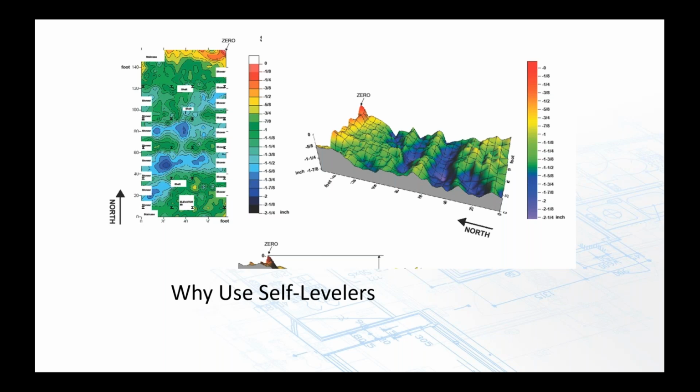You never know what you're going to be handed, and this is an extreme instance. It's showing anywhere from the high point to as much as 2¼ inches of variance, and this is a 160 by 60 foot section, so almost 10,000 square feet. But again, these are the challenges. You show up on a job, this is what you're handed, and you're told to install your finished material. And obviously we're talking about tile, and this is nothing new.